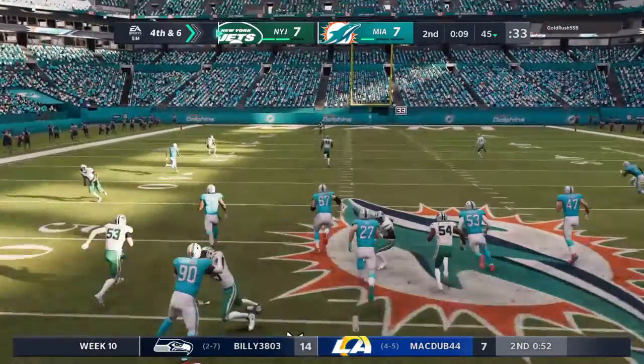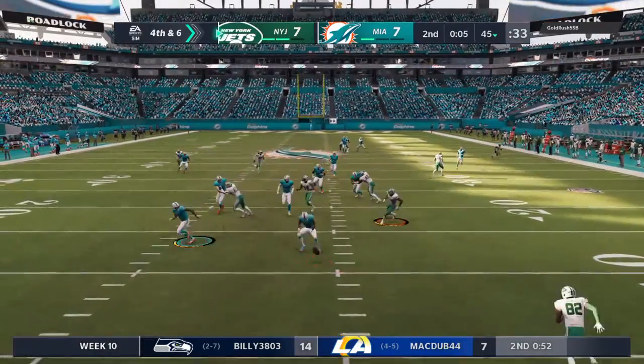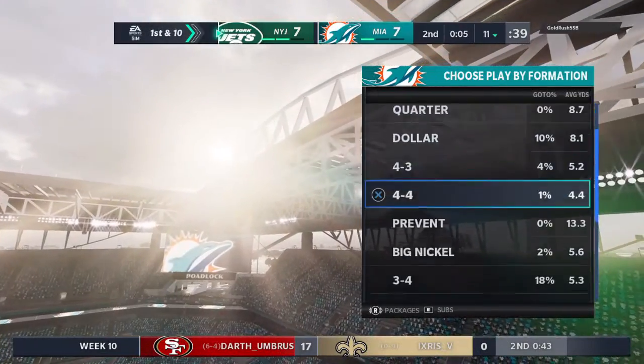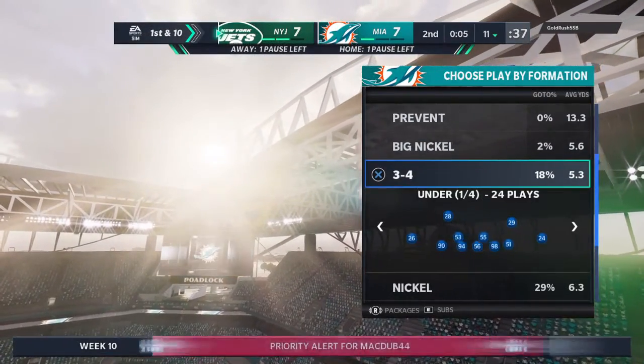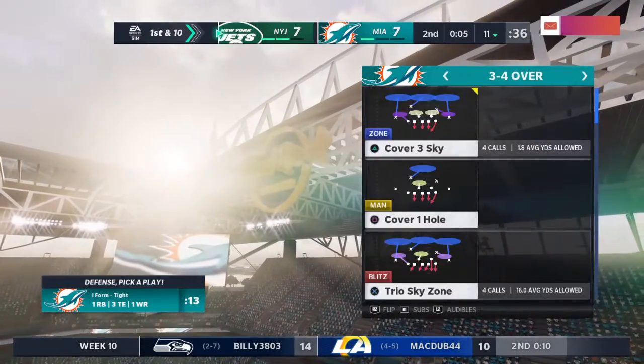His first punt, 45 yards. This looks good as well. And they'll let this one go right on the outskirts of the 10. They'll down it at the 11-yard line. The Jets take over 1st and 10 at their own 11-yard line.